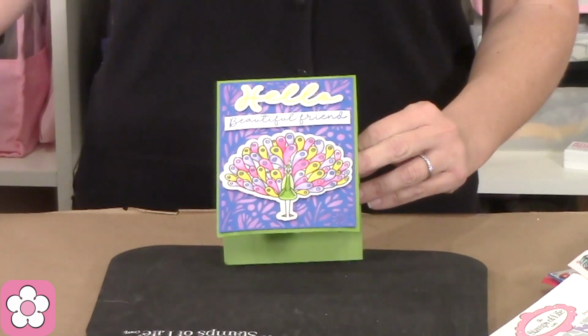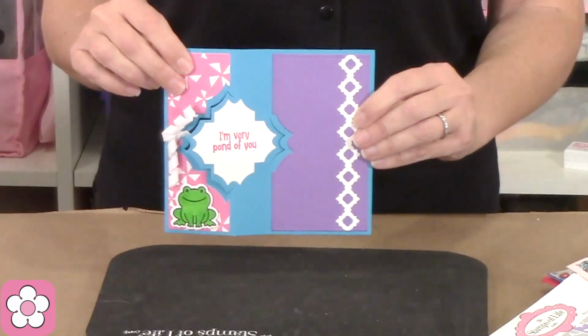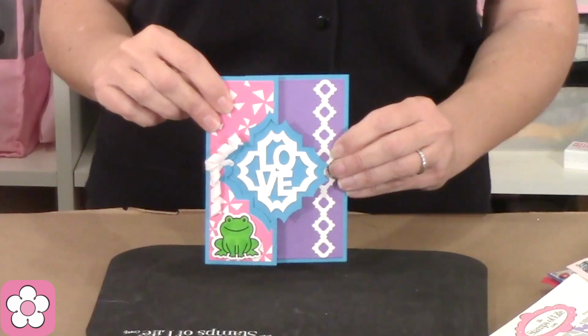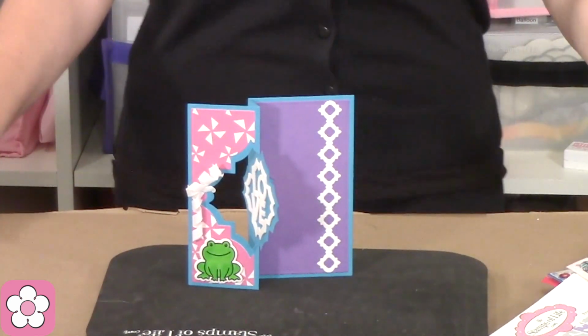So much fun. And last but certainly not least is our charming Flip It. This was something I released with Sizzix 100 years ago. We've brought it through now to the Stamps of Life, and there you go, the charming Flip It. So check your stash, make sure you don't have it, and get it now. Isn't that awesome? Whoa! You guys, so much fun.